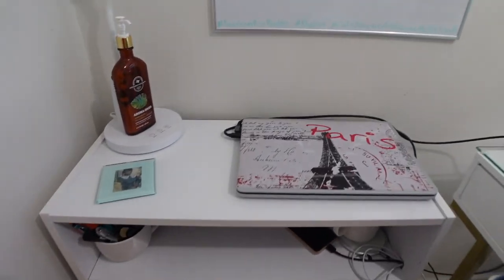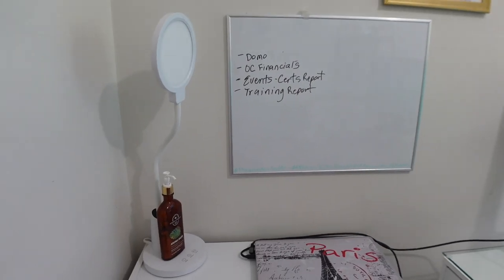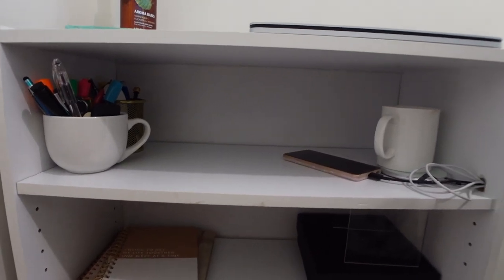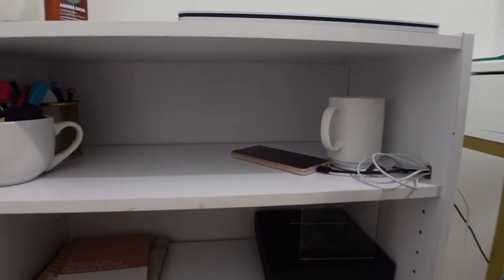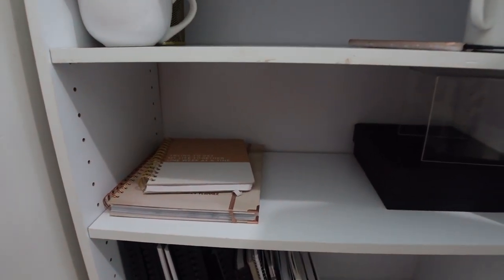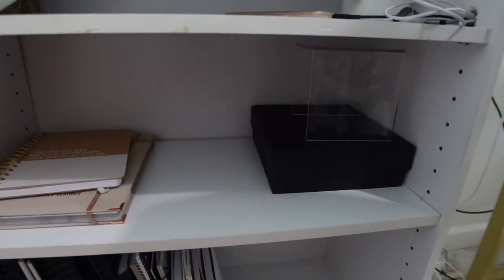And on the top, I just have my laptop, of course. I have a little coaster and then this light so I can brighten up my Zoom video as needed. And on this shelf, I have some pens and markers for my whiteboard. I have my work phone and then my coffee warmer. And on this shelf, I have some notebooks that I'm currently using right now and my day planner. And that's just an empty box.